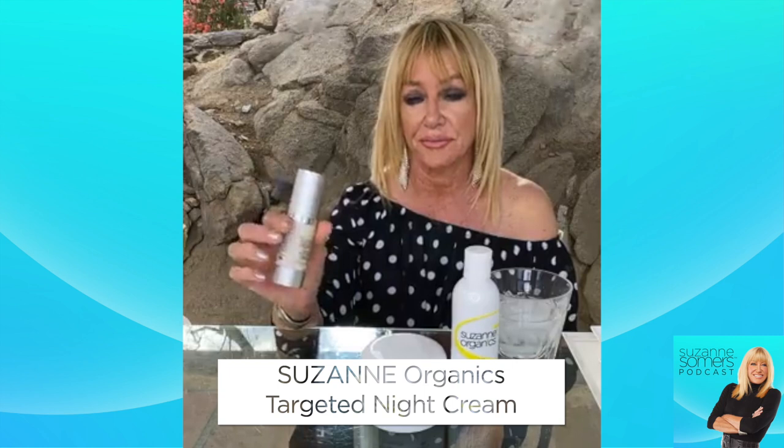And then we have the targeted night cream with biomimetic peptides. You don't have any biomimetic peptides, do you? Don't you want smoother skin? Don't you want skin that looks less wrinkled? Well, it supports all of those things. I use this most nights before I go to bed. This is awesome. That is a really high-end, it's one of Suzanne's nicest moisturizers, meaning most expensive.